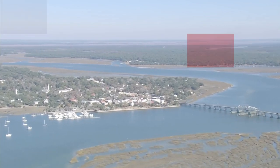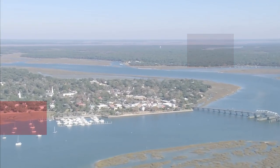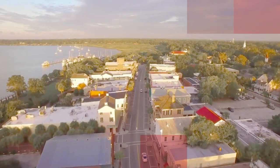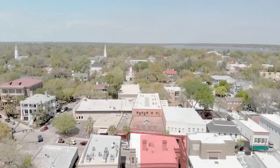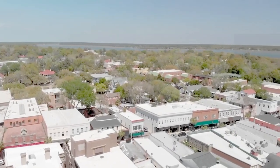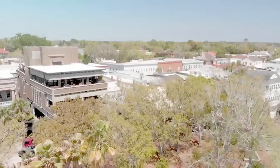In the low country of South Carolina, on the island of Port Royal, is a charming little town called Beaufort. The town is in a great location and is known for its enormous harbor, seafood, exquisite southern architecture, and a variety of outdoor water activities. Beaufort has a rich and interesting history.